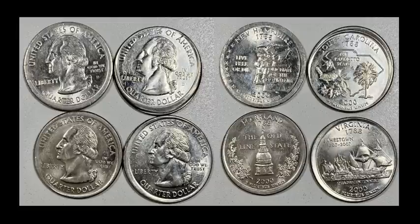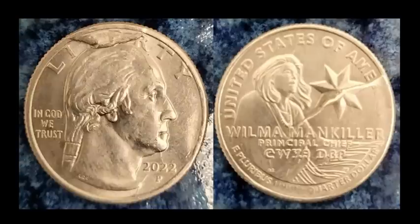So congratulations to the buyer. Hopefully this gets sent to you because if you don't need it for your collection, man, I mean, this is something that you could pop $30 at a time and they will sell instantly. The coins are in really nice shape too.